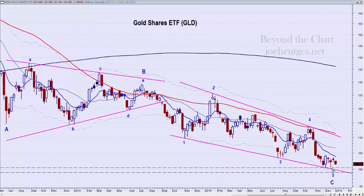Gold just can't seem to get a head of steam to pop to the high side. Based on the way it's acting, I wouldn't be surprised to see it throw over below this lower end of this diagonal.